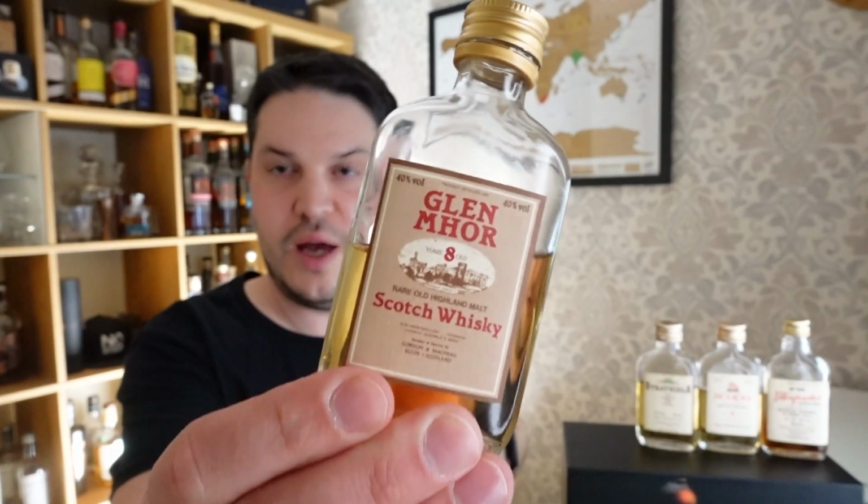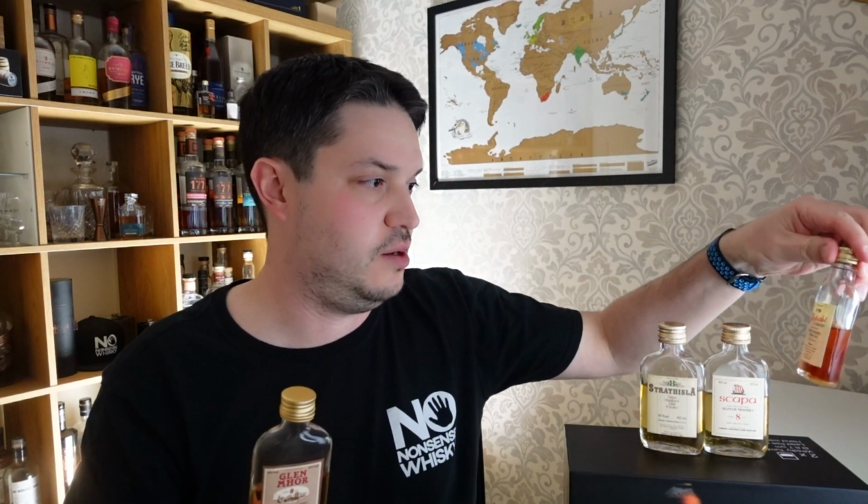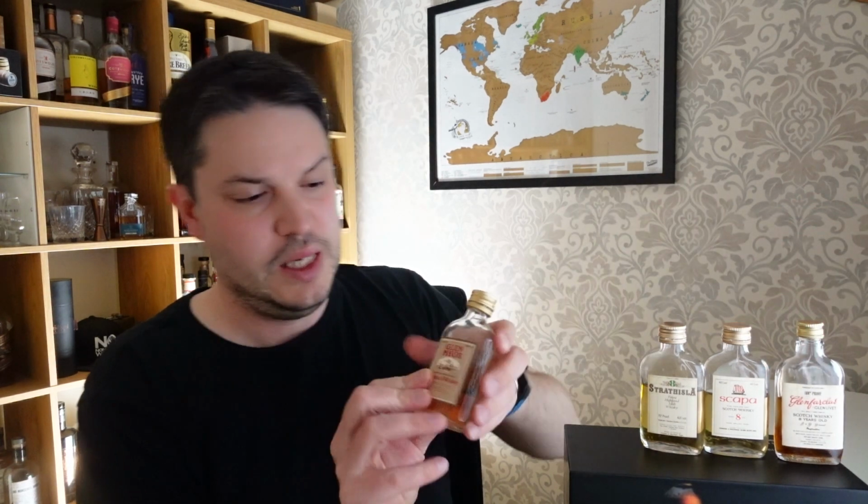Okay, right, so as I said, we've got 4 8-year-old single malt whiskies here. We've got 3 from the 80s and 1 from the 70s. A good old mixed bag of stuff. With the first one, we've got a Glen Mhor 8-year-old, and this one's 40%. These first 3 as well are Gordon MacPhail bottlings, which is interesting, and this last one I think is just a standard bottling from Glenfarclas, but we'll get into that a bit later.